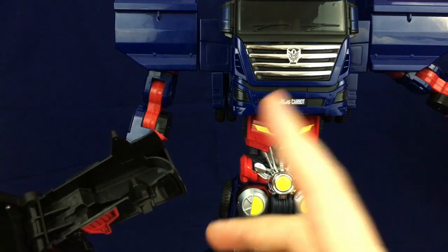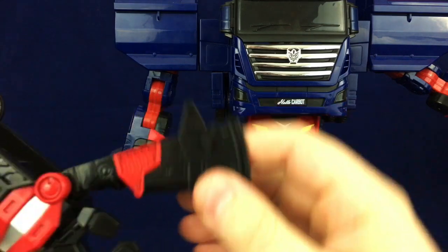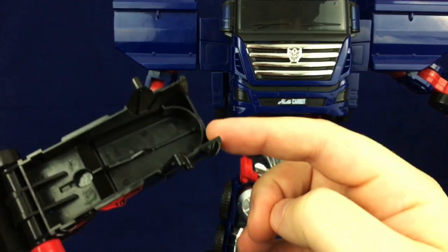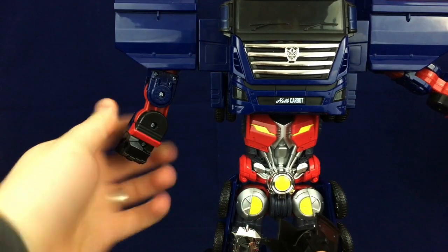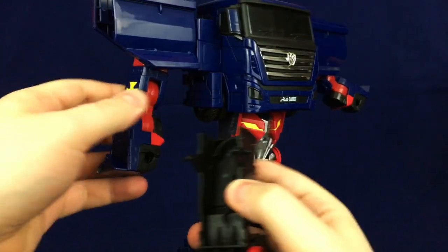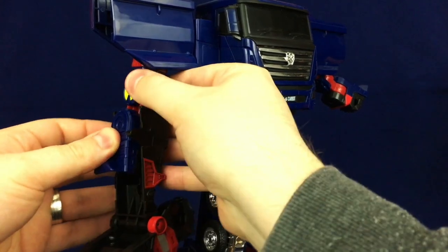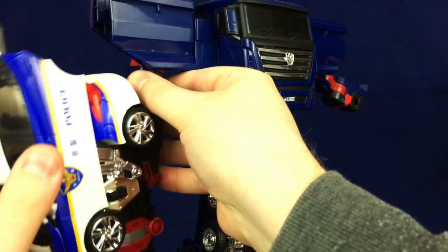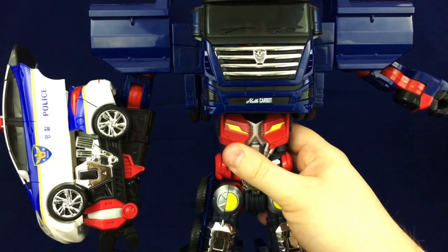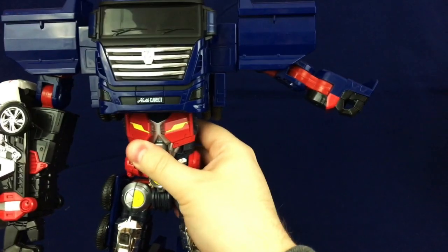For me, the easiest way to line things up is to actually use the inside of this bit, because you can see there's this kind of arch shape here that will line up with the arch of the inner forearm there. So if you line this up, that'll be in position, and then all you have to do is close the gauntlet around it and it'll lock in place, and that will kind of get that set up so you don't have to struggle with it too much.